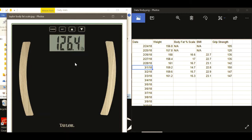I use all different types of scales. They have the triple beam at the gym. I also have an analog scale. I don't even really use it for keeping track of my body weight. This is a great scale. Digital is the most accurate.